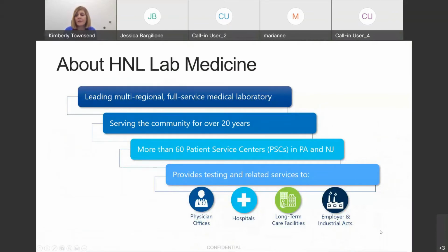So about HNL Lab Medicine. HNL Lab Medicine is a leading multi-regional full-service medical laboratory. We provide testing and related services to physicians' offices, hospitals, long-term care facilities, employers, and industrial accounts. We're located in Allentown, right behind the Lehigh Valley Airport. If you know where the airport is off of Airport Road, we are right back behind the airport on Roble Road. That is our corporate headquarters.